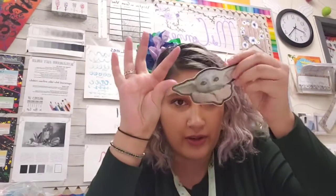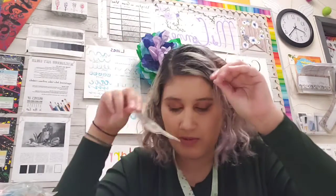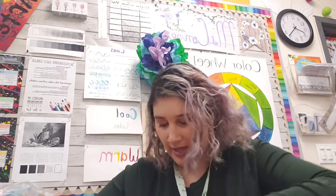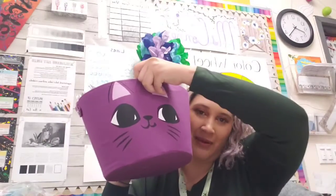I'll probably do this after school though, to put my Baby Yoda sticker on my car. And then I have my planner in here. And then I bought this for my chips. I thought that was super cute.